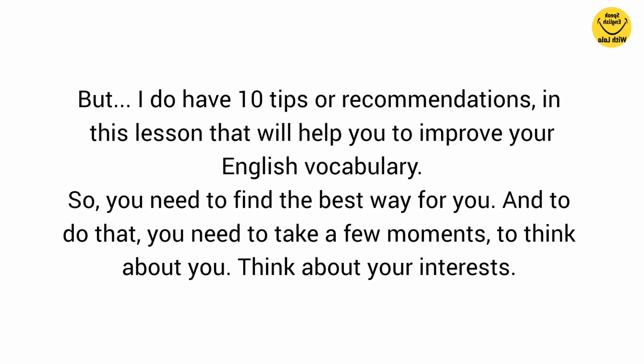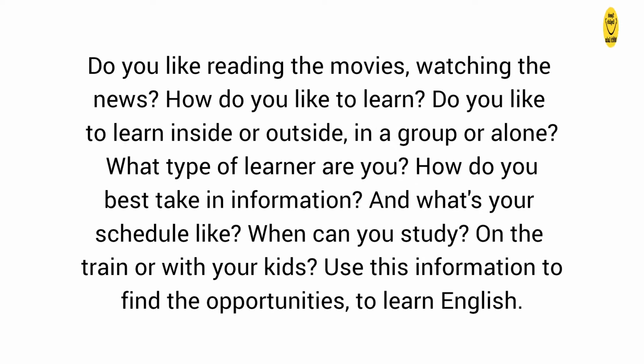So you need to find the best way for you. And to do that, you need to take a few moments to think about you. Think about your interests. Do you like reading, the movies, watching the news? How do you like to learn? Do you like to learn inside or outside, in a group or alone? What type of learner are you? How do you best take in information? And what's your schedule like? When can you study? On the train or with your kids? Use this information to find the opportunities to learn English.